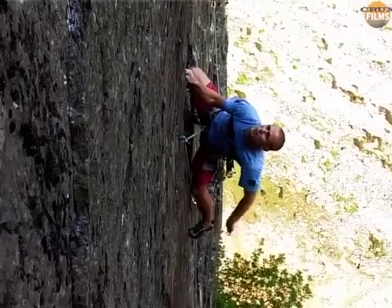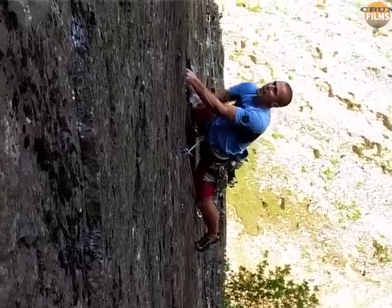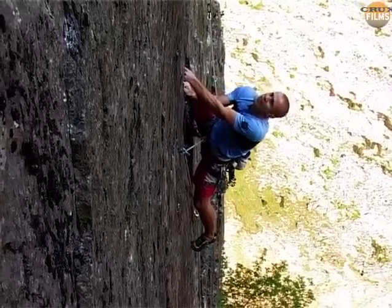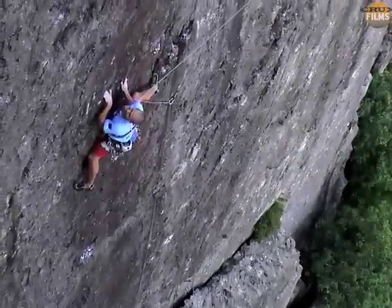Making sure I recover as best as I can, and definitely hoping that I can just climb this bit quickly. There's going to be no hanging around from this point until I'm onto the bigger holes. Okay, let's have a look.